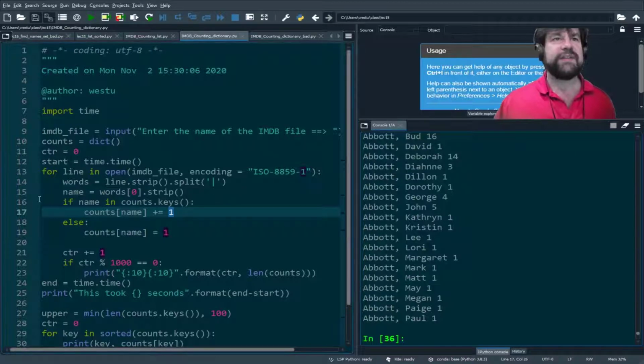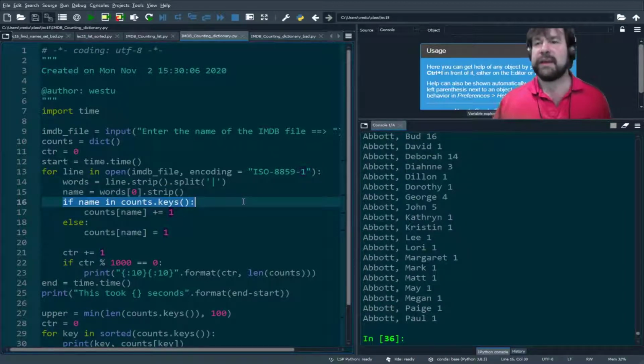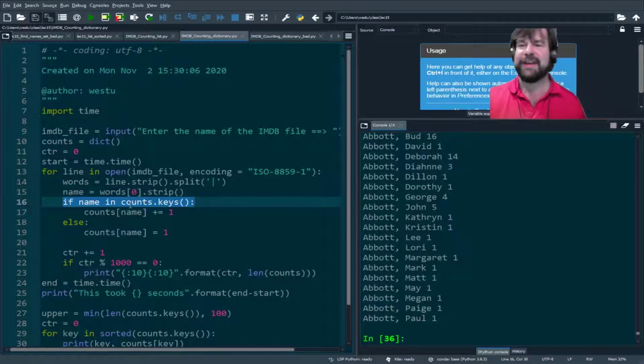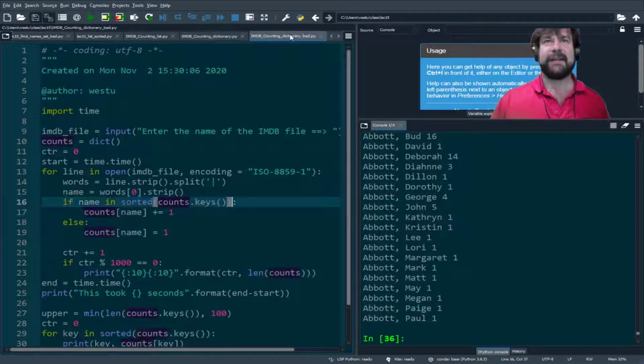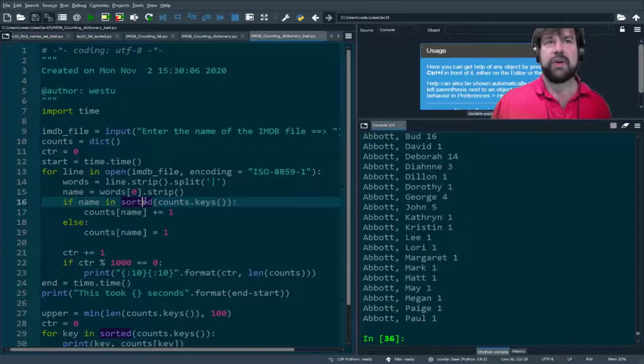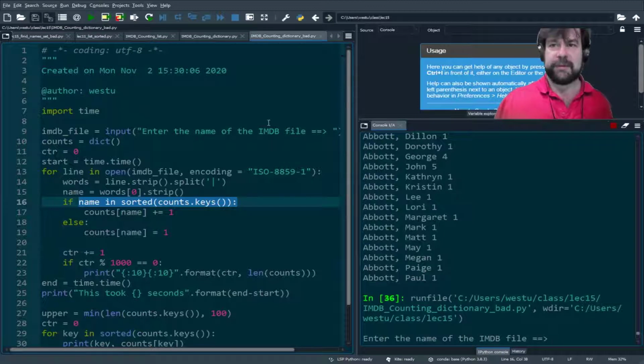Because, again, this doesn't have to walk through. Keys is a set. This doesn't have to walk through all of the elements of keys to make the determination, is this in the set? But again, if we're not careful, if, for example, we want to access our keys in sorted order for some reason, and we put in a sorted call, or we convert keys to a list, or we do a for loop on counts.keys, that turns this quick operation of finding out whether something's in there into a very slow operation.